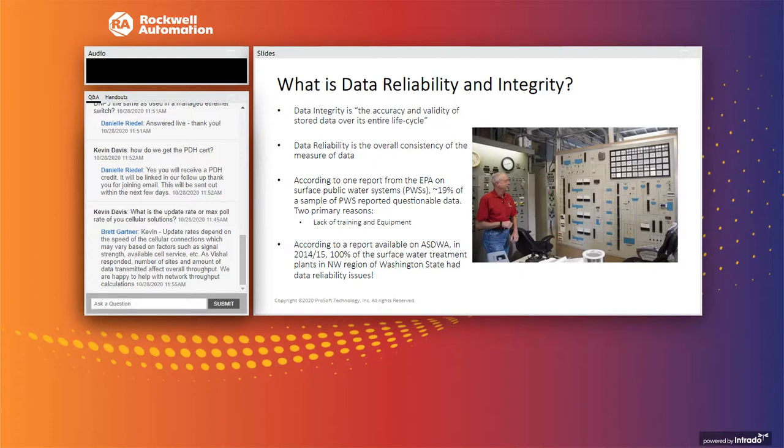Okay. So let's start with defining what data reliability and integrity is. According to the Business Dictionary, data integrity is the accuracy and validity of stored data over its entire life cycle. And data reliability is the overall consistency of the measure of that data, which is a fairly obvious definition. If you think about it, they certainly make sense.